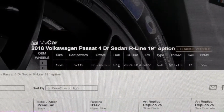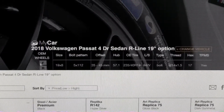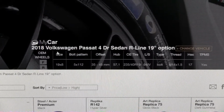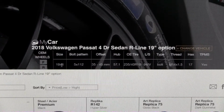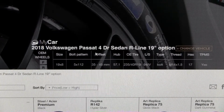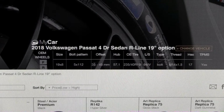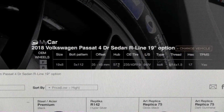What's interesting about this website is they tell you the specifications for the OEM wheels. Front and rear are all the same. Size 19 by 8, bolt pattern 5 by 112. The offset for the factory is 48, but you can fit from 35 to 45. Now the hub is 57.1.